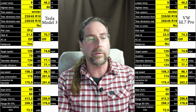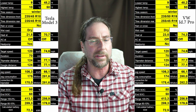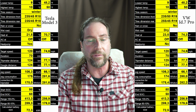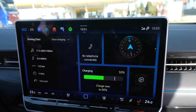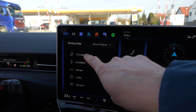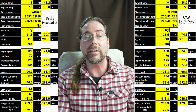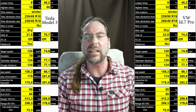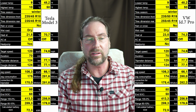Heat in the Model 3, I had it on 21.5 degrees, sometimes even lower. Cindy in the ID.7 always had it at 23.5, but we see when she arrived at the charger at the end that the heat is not doing anything, because you see the instant consumption and it says 0.3. That means no heat, because it was also very sunny, and that helped a lot. I don't know if a heat pump at 9 to 10 degrees is that efficient. I have no idea.